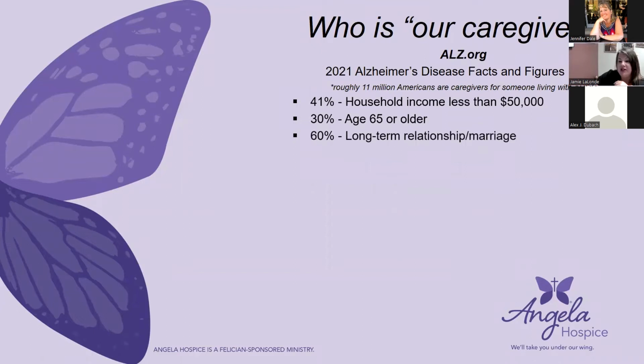60% are in a long-term relationship or a marriage. And so I think that when a lot of us commit to a person in a long-term relationship, we always kind of go into it with the good and the bad. And so being a caregiver also comes in, it's an obligation that we undertake. We don't always go into a caregiving relationship knowing that we're going to be a caregiver. Sometimes we're thrown into it because it's what you do. And so there are a lot of different ways to enter into a caregiving relationship. And a lot of these people are spouses. 2/3 of these people are women.